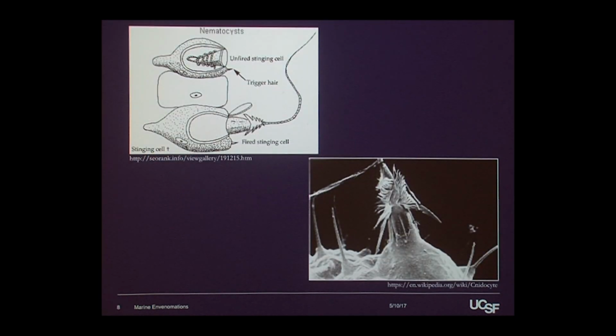So this is sort of what it looks like. There's a schematic of a nematocyst up in the upper left-hand corner there. And this part in the middle here, that's the cnidae. So this is the nematocyst before it fires. And this is the nematocyst after it fires. So you have this little barb that comes out that stings. And in the lower right corner here, this is what that cnidae looks like under an electron microscope. So up close and personal, it really doesn't look like you want to touch it.